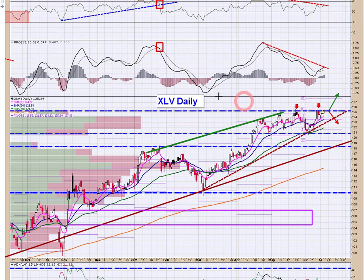XLV is an important, more or less defensive type sector. Again, we've got that double top setup. We've got falling momentum, yet price is at the prior highs. I think if you set an alarm at, say, 125.50, we've got 125 as being resistance. If you get a break above, say, 125.50 or 126 for sure, you'll be breaking out to new highs. Momentum will take out these downtrends, and then you could be off to the races on a break above 125.50, and then set your stop just below.